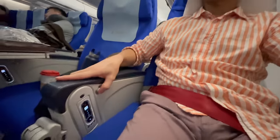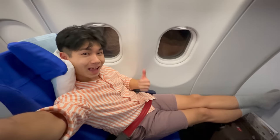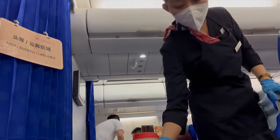I'm gonna catch some sleep now, got my pillow and blanket, and now I'm gonna fully recline my seat. It's actually pretty comfortable. And I've placed my carry-on in front of me, so it became my little ottoman. And holy cow, this is actually super, super comfortable. I didn't wake up until we started landing into Singapore. And another cup of chrysanthemum tea before we go to sleep.